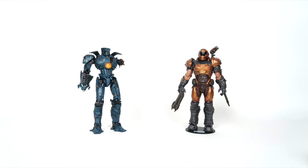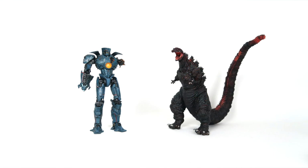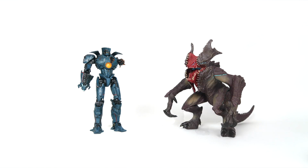So at the end of the day, it's the cheap build quality and personally the almost lacking feeling of articulation that sunk this figure for me. The missing weathering does kind of tick me off, and it's a shame because I know, have seen, and own much better products from NECA.